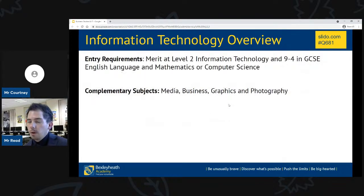In terms of entry requirements, we would say you need a merit at a level 2 IT related course. That could be a creative media course that you've studied, if you've been at this school. If you haven't, you could have a BTEC in digital information technology, or a closely related vocational subject, whether that be like a media production course, or if you've studied GCSEs, it could be a computer science GCSE, grade 4 and above. And we also ask for GCSEs in English and maths, grade 4 to 9.